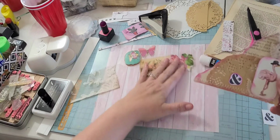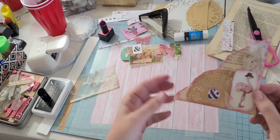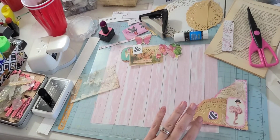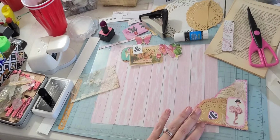Yes, that's awesome. Now, like I say, I don't think it needs anything else. I mean, you can keep going. You can add another word. I just think that's beautiful. Let's get the journal out and see what it looks like on the page real quick and show you how I would attach it.